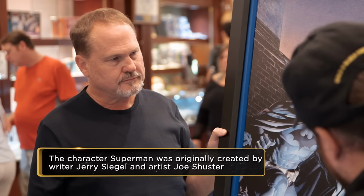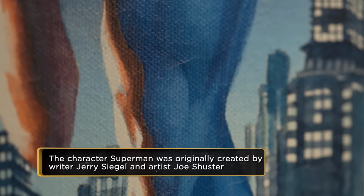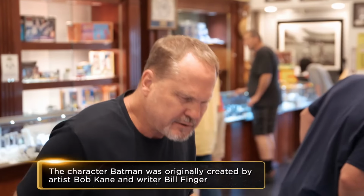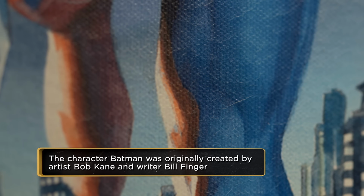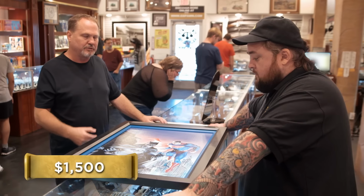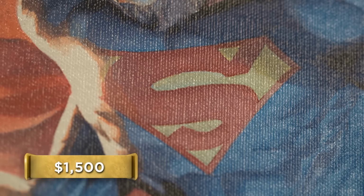Let me take a look at the condition here. I noticed a lot of cracking, and this usually signifies water damage or even sun damage. Let me lay it down here. Yeah, I see what you're talking about. Not to say that it's completely worthless because of that, but there is some damage on it. So, how much are you looking to get? $1,500. They only made 100 of these, and this is number 69. The damage is there, and it is pretty significant. Probably does cut about a third to a half off of the price.